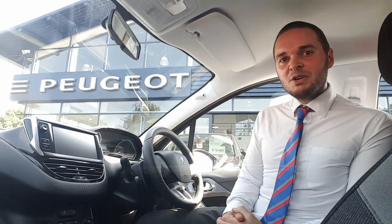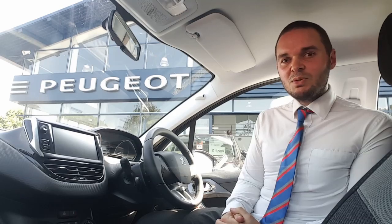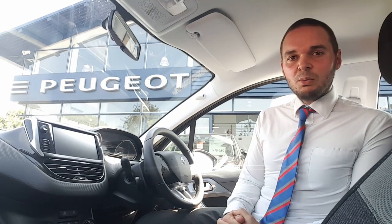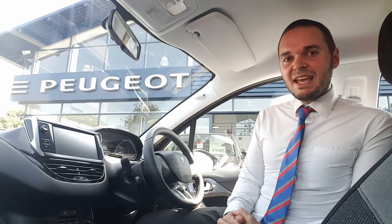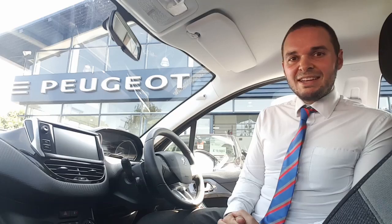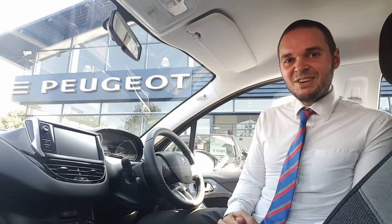Hi, I'm Andy from Howard's Peugeot in Taunton, and I'm going to show you around this lovely 2008 SUV in the Active specification. So this car comes with 16-inch alloy wheels. You get the touchscreen that features DAB digital radio as well as Apple CarPlay, Android Auto and Bluetooth. You also get air conditioning and cruise control. So let's have a look around.